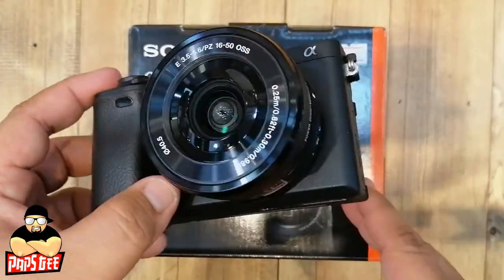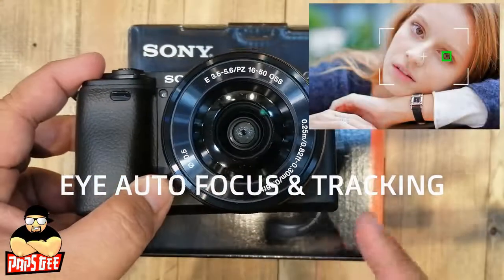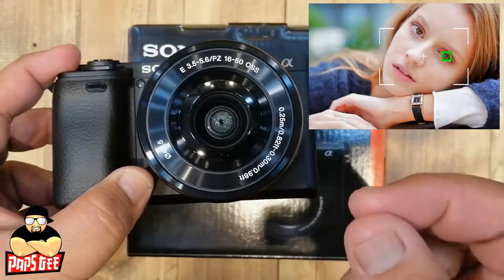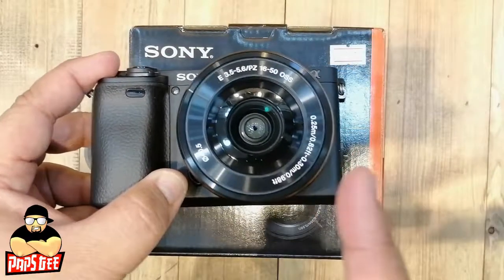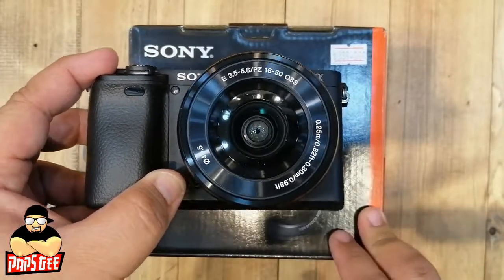It also has what we call real-time eye autofocus, and also autofocus tracking. It's a live tracking, so while you're taking a video, you will see both. There's the eye autofocus, and there's also tracking for your subject. So if you just focus, it will track your subject as well.